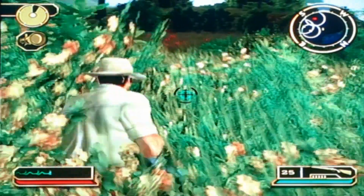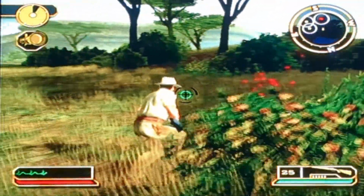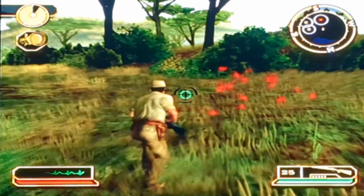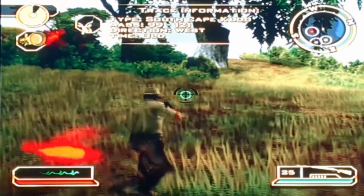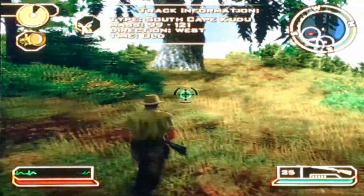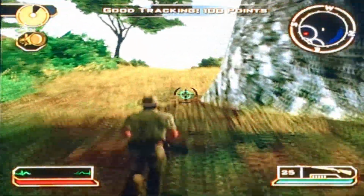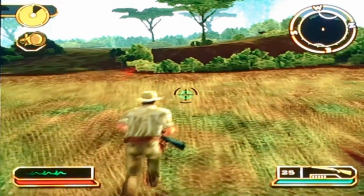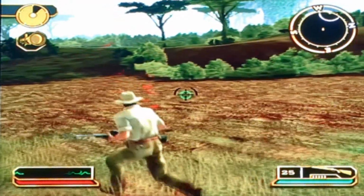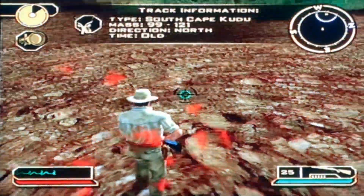I need to creep up slowly so I don't attract the attention of the... I had to creep up so that way I wouldn't attract the attention of that red dot animal. It's a big tree. I think it's dangerous heading through like these. There's a wildebeest up there. Through these red bugs, you don't know if there's something that could kill you.